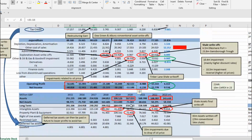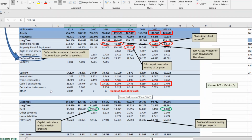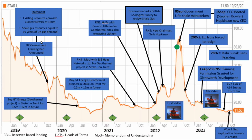And their situation was that part of this takeover deal meant that they used to have to hedge the oil that they had. And you see here the derivative instruments. You can see here derivatives being a significant number each year. So they were having to hedge their oil because it really was the case that if they didn't, any drop in the oil price and they'd be just bankrupt.